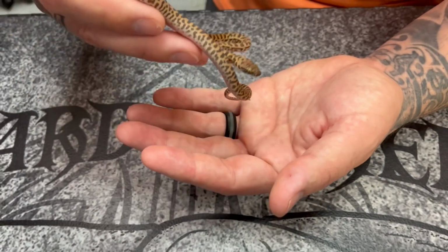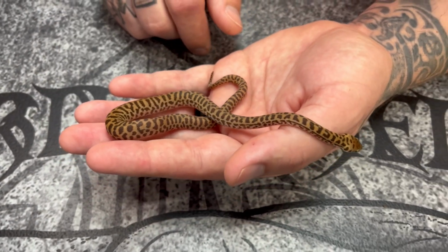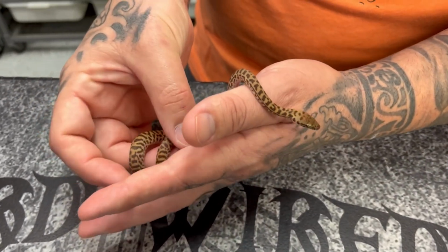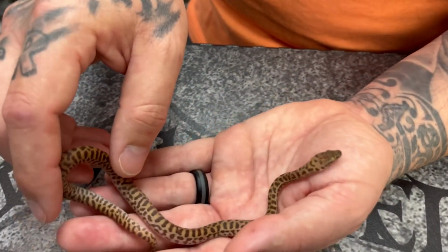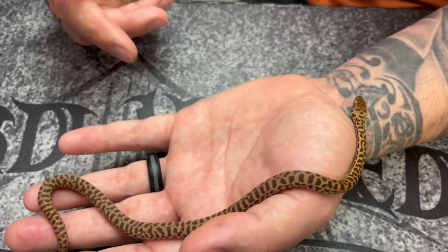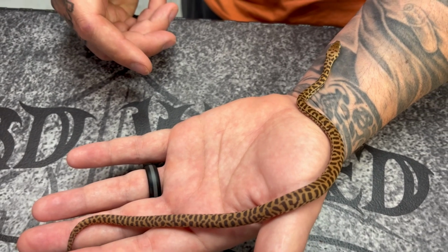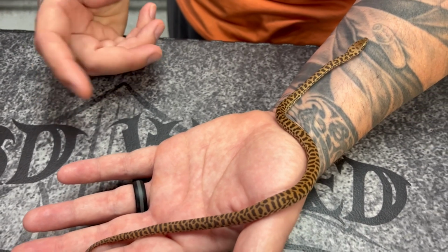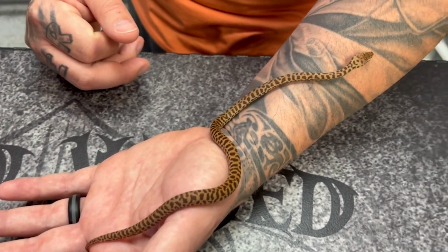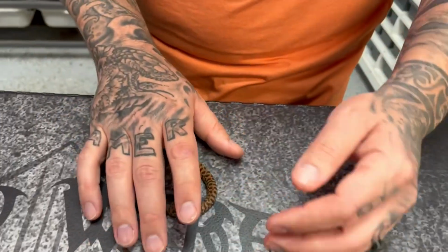But the mouth and teeth are so small that they can't even break the skin. That's hilarious at this size. I would say, and I'm not 100% on this, but the males usually only get about 2 foot, so about twice this size. And females are going to be around that 4 foot range. Still nice and slender, very similar to a carpet python looking, just much, much smaller scale. So really cool little species, something a little bit different.